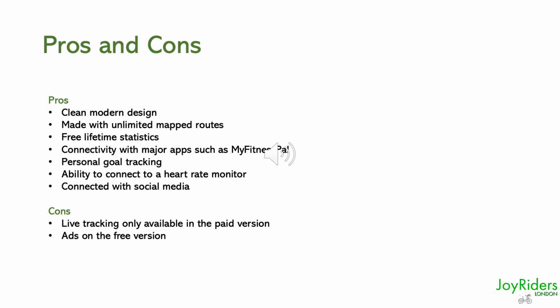Like all the apps, it has some pros and cons too. It has a very clean and modern design. It's made with unlimited mapped routes. You get free lifetime statistics, connectivity with major apps such as MyFitnessPal. You can do personal goal tracking. You have the ability to connect to a heart rate monitor, and you can connect with social media. But live tracking is only available in the paid version, and you have ads on the free version.